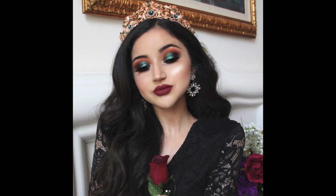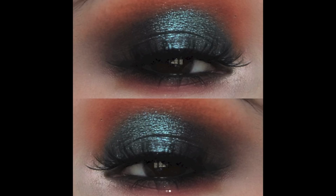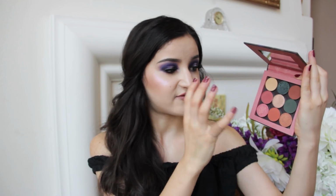In fact, the look that I did with this palette to show you guys in this video is a look that I kind of followed from J Kiss's tutorial using the I Love Sadahi Dose of Colors palette, to do the same thing but with this palette instead. In here you get 5 matte shades and 4 shimmer shades, so again pretty standard in terms of the layout of the palettes.